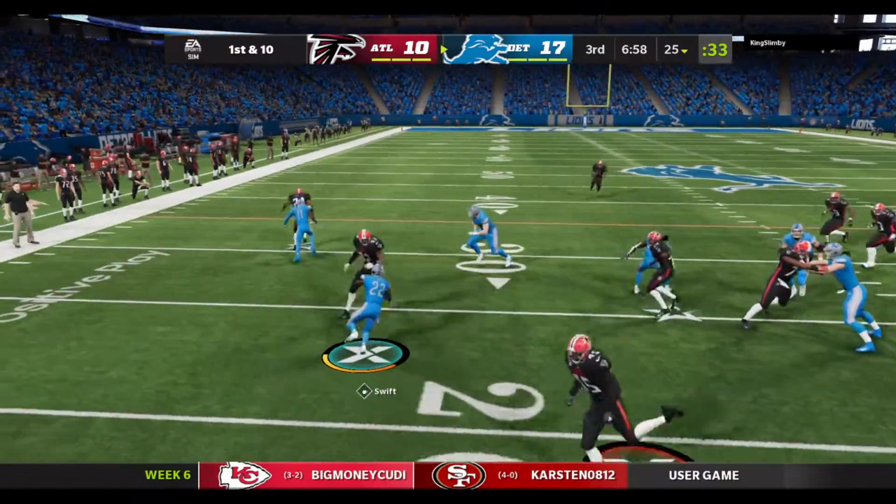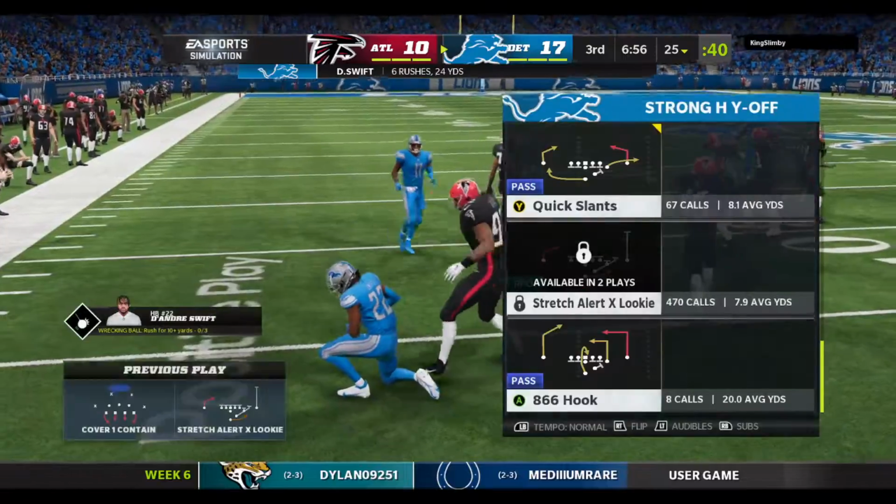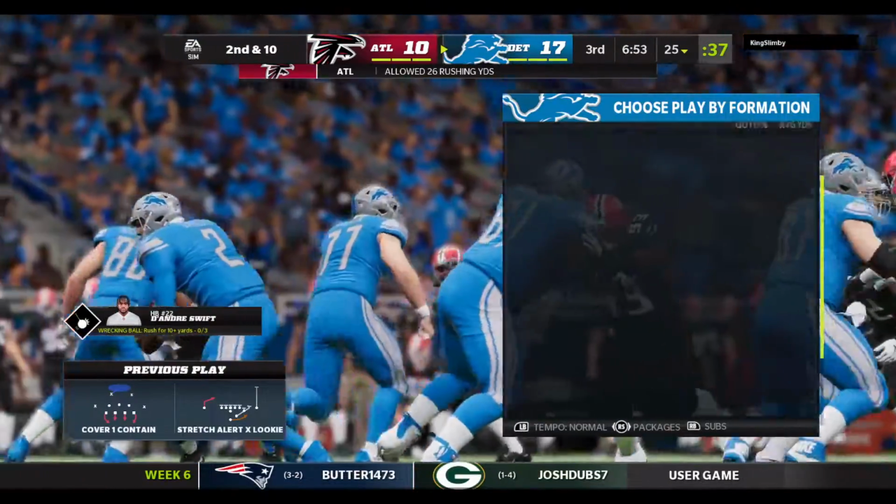Third quarter starts with a run from Swift. And just no chance of turning the corner. He can only get back to the line of scrimmage. 2nd and 10 coming up.